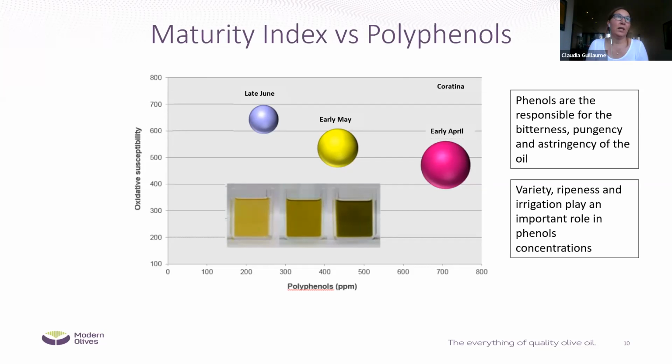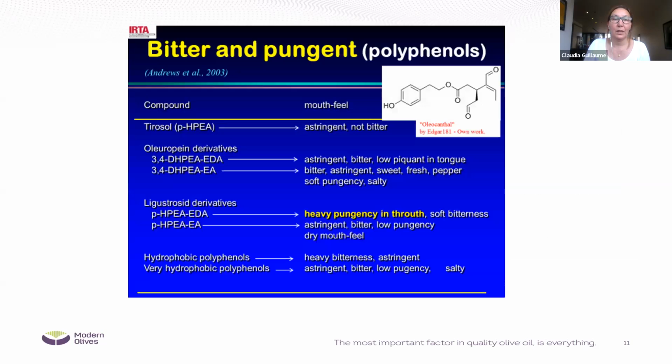So if your grove is in an area where it rains a lot, it's very likely that the count of polyphenols is going to be lower than for the same variety in an area which is very, very dry. And we also know which polyphenols are responsible for all those characteristics. But one that maybe you have heard a lot lately, that gives the pungency of the oil, is oleocanthal.